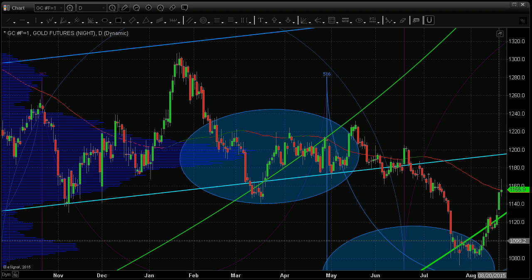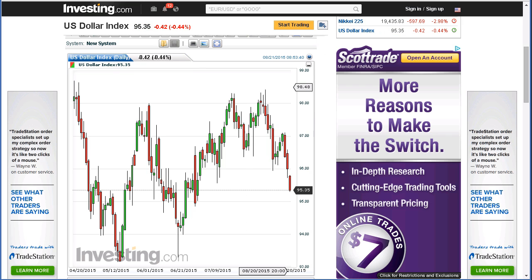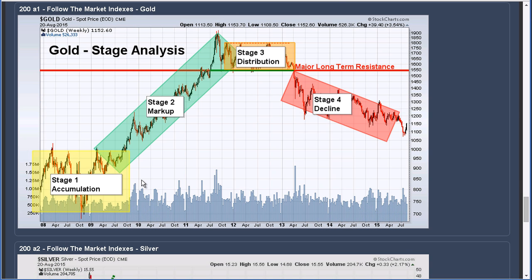So if we just jump back to some big picture of the precious metals, this is the chart of gold going back to 2008. We were in an accumulation zone, had a markup in stage 2, a bull market. We started to get into a topping phase and then it broke below these critical lows here. We've been in a stage 4 decline ever since. And really this knee-jerk reaction in gold at this point is nothing more than just that. It's an oversold rebound and bounce.